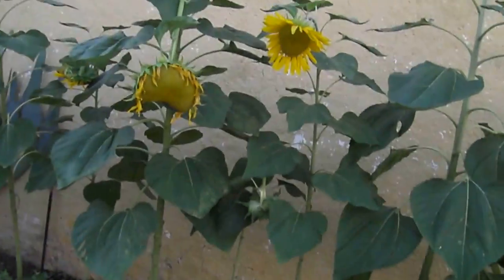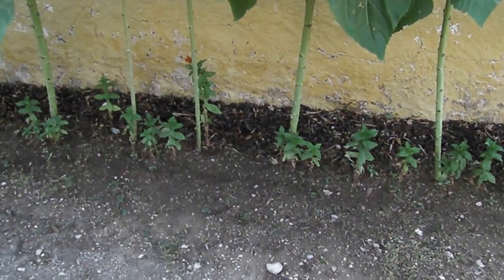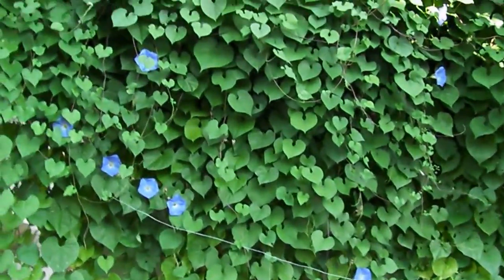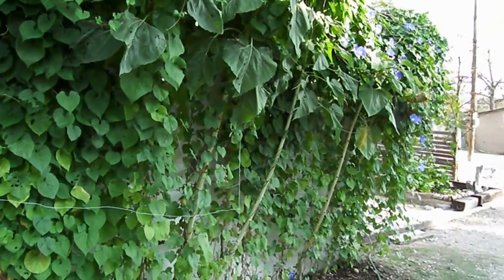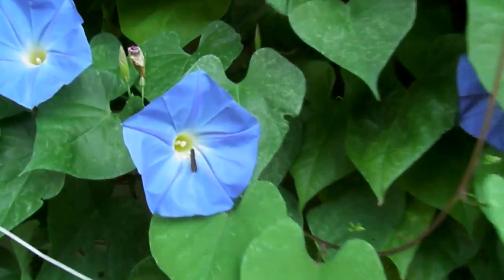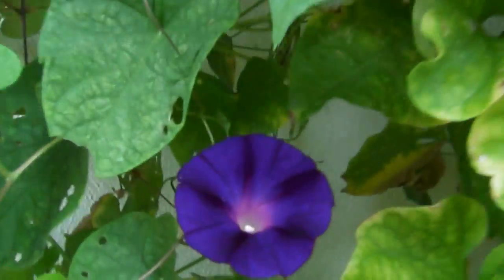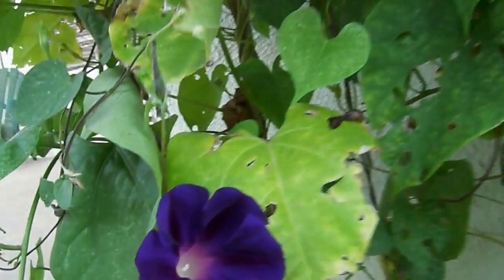Traffic this morning. We got sunflowers going on. Zinnias planted below. They're slow going, but they're there. Beautiful morning glories, all along the side of the house. Some volunteer sunflowers. Boy, it's noisy this morning. Check out the velvet on that. Isn't that pretty?